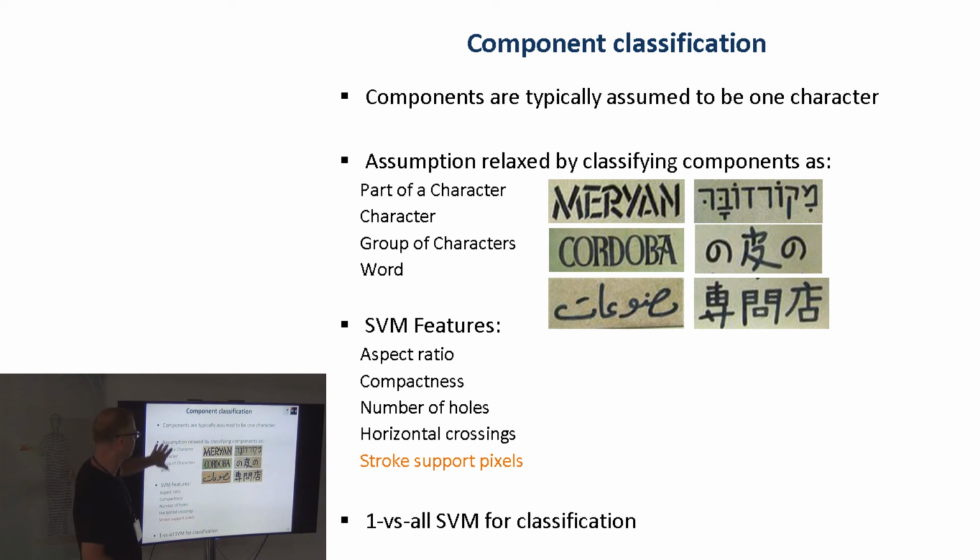So what they do is, in typical systems before this, they assume that each component was a character, but they relax this assumption. And if you get a component, of course, because you're looking at multiple languages and so forth, it can be part of a character, a group of characters, or even a word. And so what they want to do is classify which this component is, or of course background, that's not in here, but they also classify this as junk, and they throw it away.